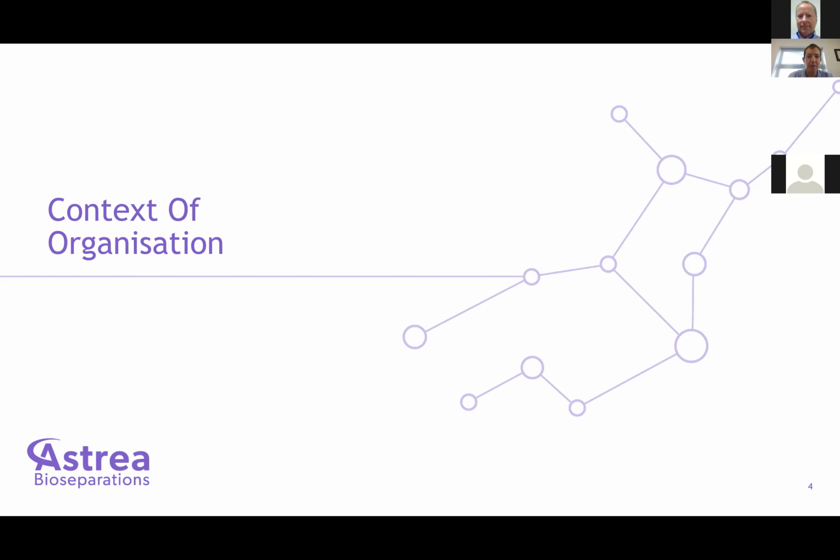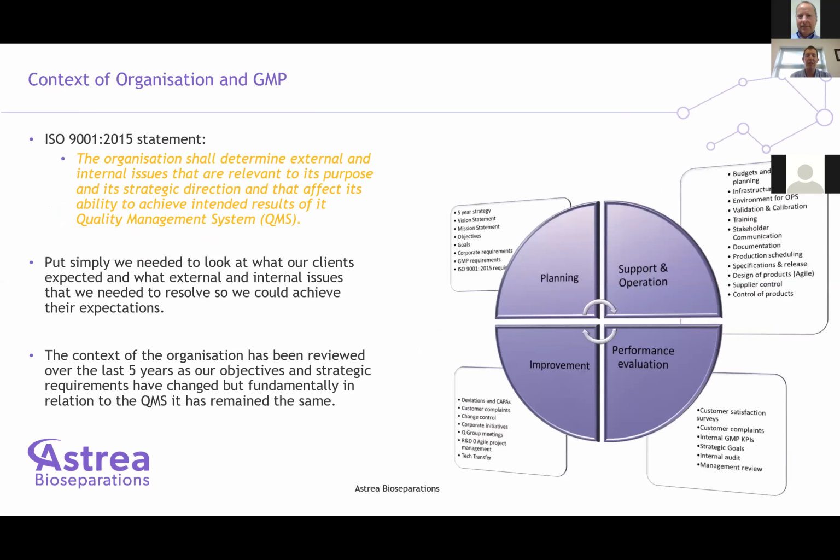Context of the organization. So really what I wanted to do is give an insight into how we actually set up our quality management system and how we did it. We've had ISO 9001 for about 18 years or so. And obviously there have been different versions of that ISO requirements throughout that time, the latest one being 2015.